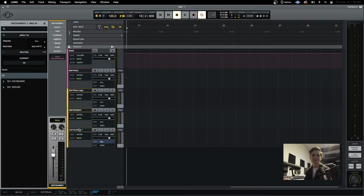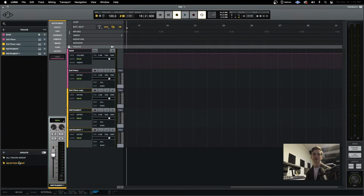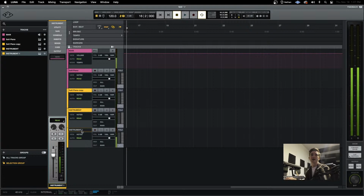Okay, got a couple of stereo tracks. Honestly, this is mighty strange. Anytime I click on something, it's forcing me to select everything. I do believe I put these in a group somehow, and I don't. Yeah, all tracks group, selection group. Here we go. Now we're talking. Apparently the group default has changed here.